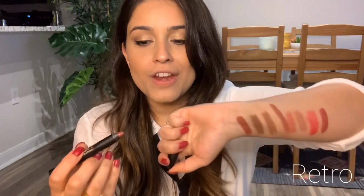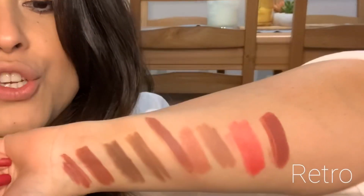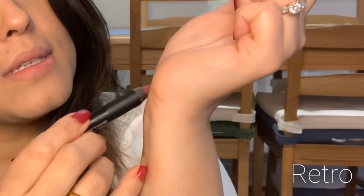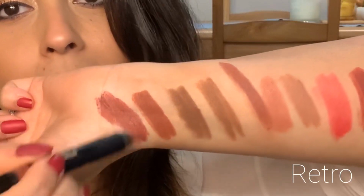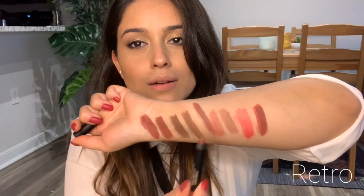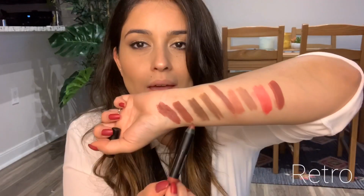So the last lipstick I have is called Retro. It's again a very beautiful matte, kind of dusty red shade and really creamy, and I've ruined it a little bit, but never mind. So that's Retro. Again, it kind of looks like Purity, but then again, this is much more darker. Purity is lighter, and this one's more red. Purity is more pink, and Retro is more deep reddish brown. So that's kind of how they differ.